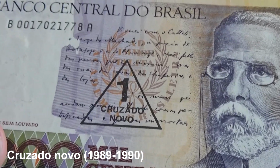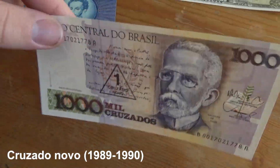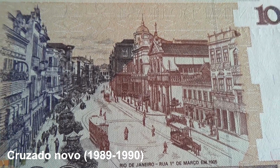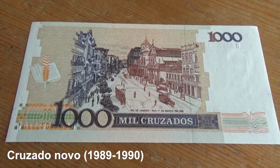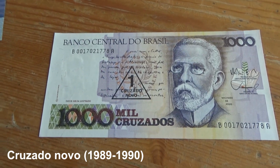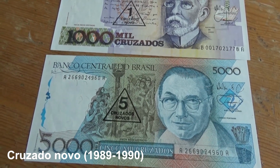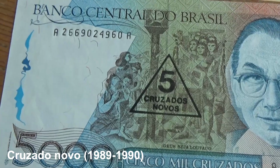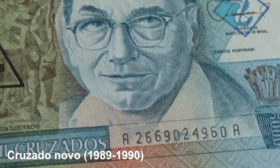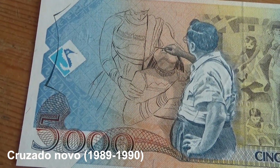We can check the back side of this note. All of these notes are pretty, but unfortunately for the Brazilians, quite worthless at a quite fast pace. Moving on, we got the 5000 Cruzados, or the 5 Cruzado Novos. This one has a Brazilian painter, with one of his works on the backside.